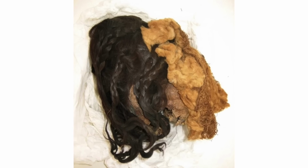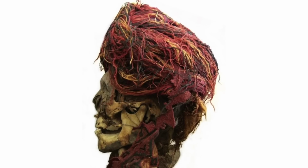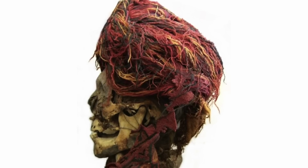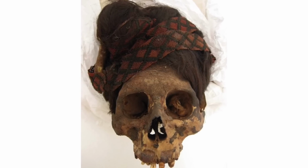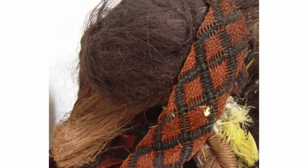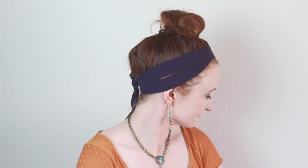We can see they used braids in their styling, as well as wrapping their hair into high buns with detailed textiles made out of alpaca wool and plant fiber. Here's one example of a male mummy displaying a top knot in a woven red head wrapping. The head wrap has beautiful detail for any of you knitting or weaving nerds out there, and is ornamented with feathers. Let's try out this hairstyle for ourselves.